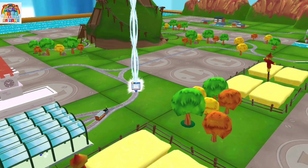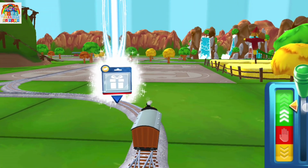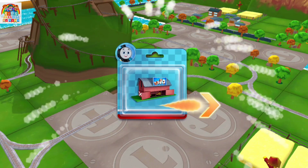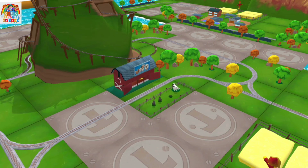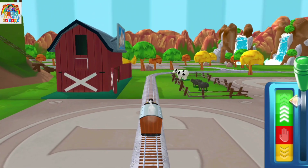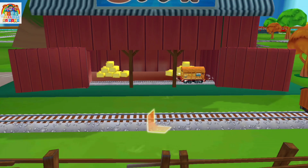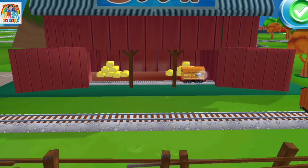To find your toy. That's the way. Just slice or tap it to open. What type of wagon should we help pull? Super!